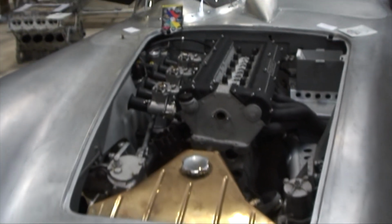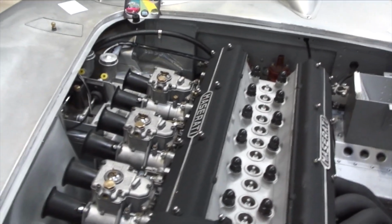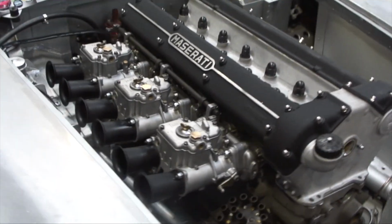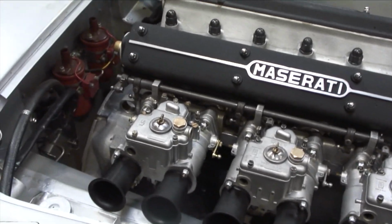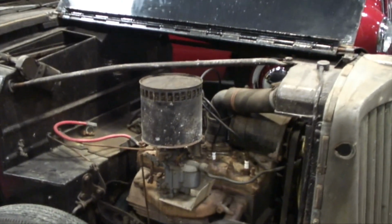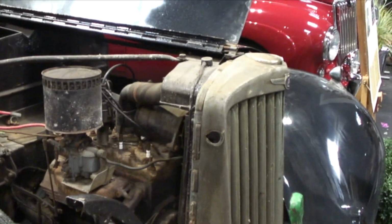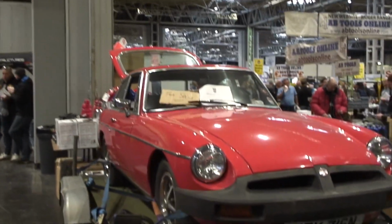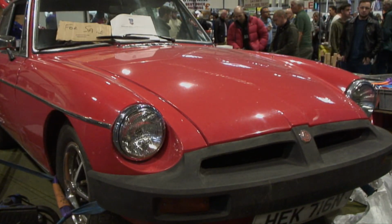There were various cars there in states of repair and restoration, including this Maserati. If you don't particularly have the finances for this particular type of car, there were some other classics as well, showing you tips and methods of actually bringing these cars up to factory condition, or as close to factory condition as you can. Also, there was the odd one or two that were literally on a trailer, which you could literally pick up on the day. All in all, a really good show.